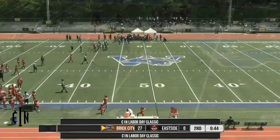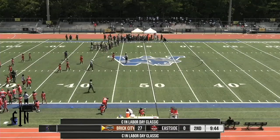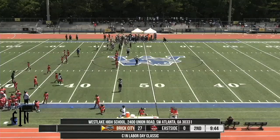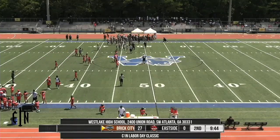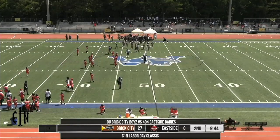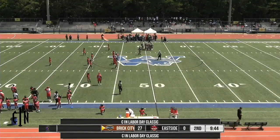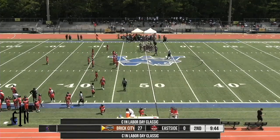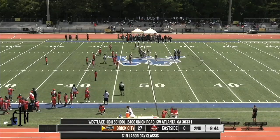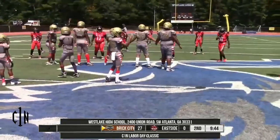It appeared it may have been a block in the back. Coach of the Bulls arguing possession. So Brick City will have the ball. But given where the foul occurred, that'll get it spotted at the 46-yard line. So the Bulls catch a break from that standpoint because Brick City has been scoring at will.